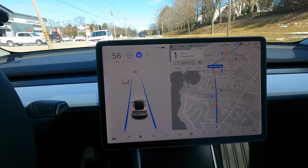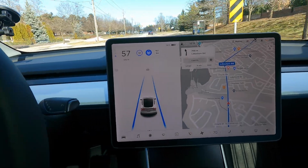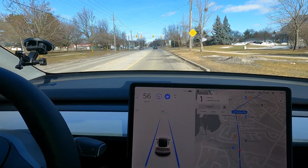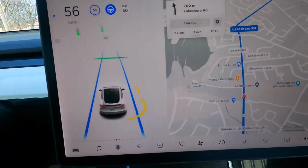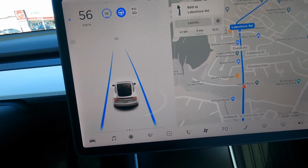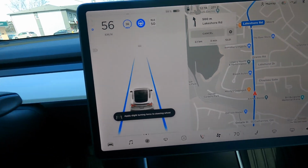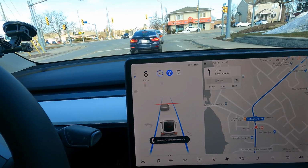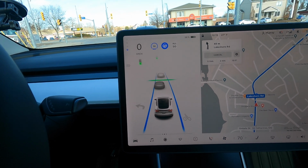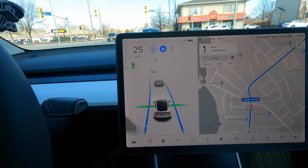There's not always good lane markings, which the car is dependent on to know what lane it's in and what lane to stay in. The traffic control, this green light you can see on the screen, it definitely sees that's a green light, and it notifies you with a green line there on the road. If that light were red, that'd be a red line, and that's telling you that's where the car will stop. Now we come to a red light, and you can tell it stops, and now it's turned green. If you're behind another car, the car will automatically follow that car once the light turns green.